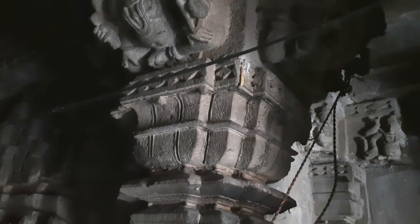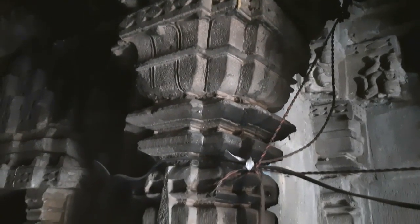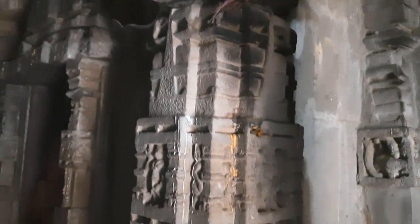There are four pillars in the antarala. These are the first two pillars. Friends, here I also got to see the carving of Jala Devta on the face of the pillar.